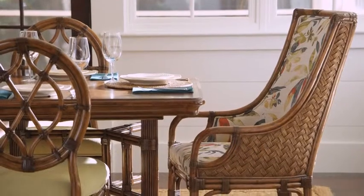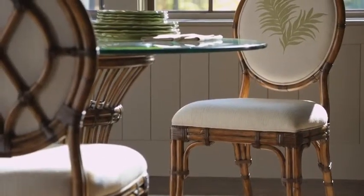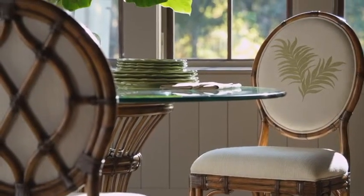Comfort and style are embodied in dining room seating that rewards the discerning eye with a mixture of hand-woven and rattan frames with leather wrapping and signature Bali Hai fabrics.